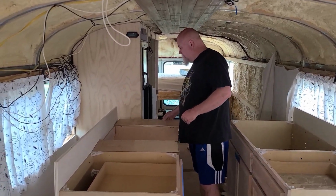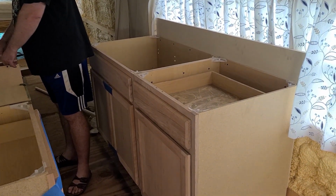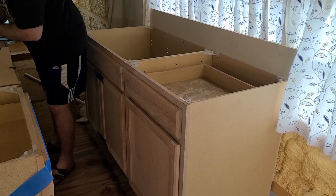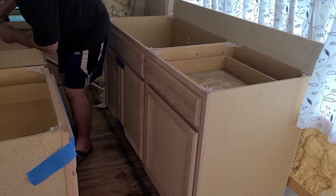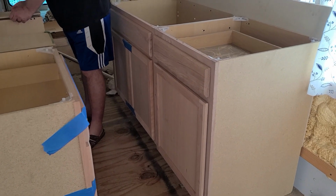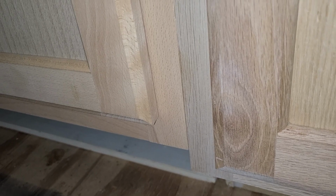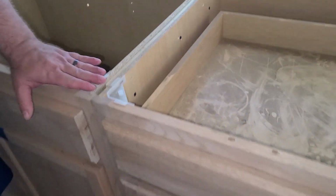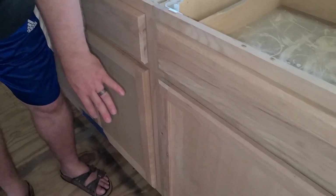For whatever reason, we ordered the sink base and then we ordered a 24 cabinet. They're different heights. Why? Lowe's, the Blue Store. Why would you have the same set of cabinets in two different heights? They're off by a quarter of an inch. So we had to shim it. I'm proud of our shim. Our shim worked. It's level to the top of these drawers, level to the top of those drawers, and then it stops being level.